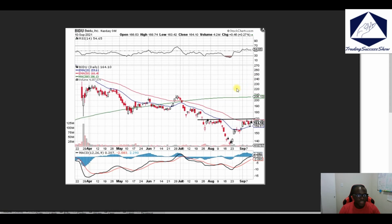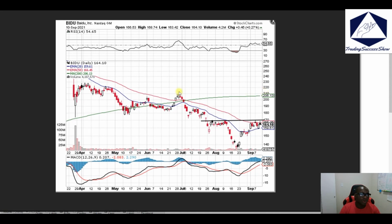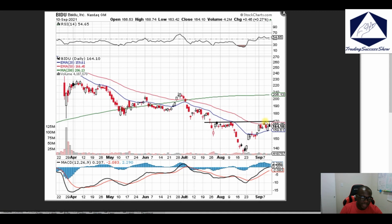Baidu, Chinese play as well. So what you're going to be looking for on Baidu is this resistance. This is a very solid area of resistance right now. If we break $170 per share, I think we'll be able to push into the 180. If this area doesn't hold in terms of support resistance zone, which is going to be the supply zone, then we'll be looking for price to visit the 160 spot, which is our 20 exponential moving average, right?